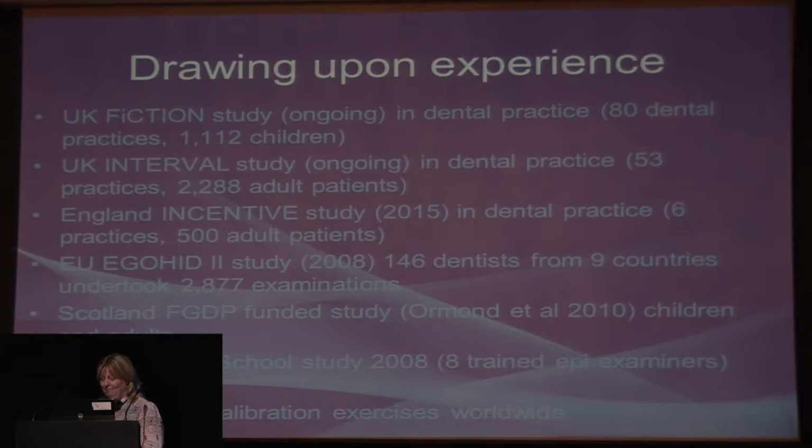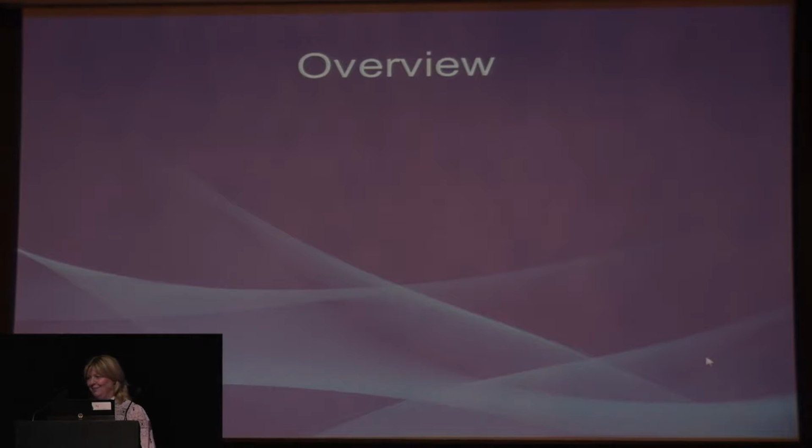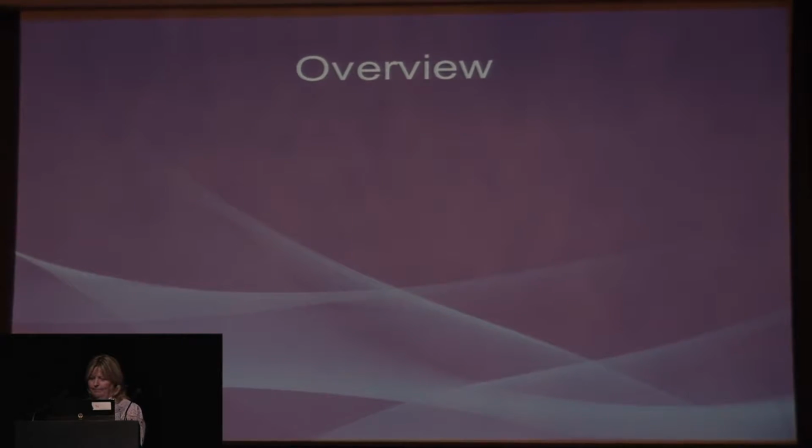Afraid this stopped working. Apologies, I think I've given the computer too much to think about with lots of pictures in my presentation. It's just very slow to move. Sorry.